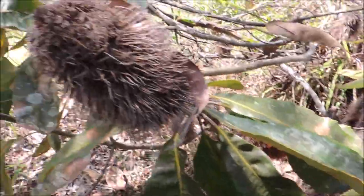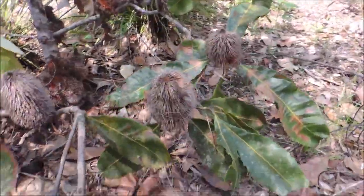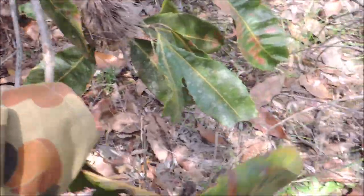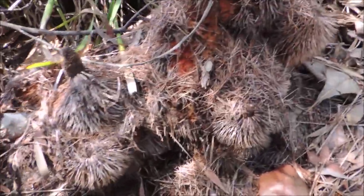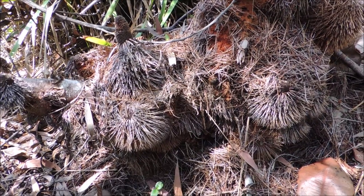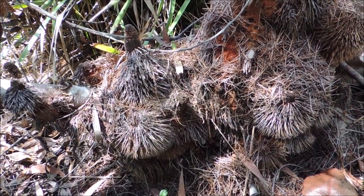This banksia is big, has a lot of flowers in it, so many flowers from the roots to the top. A lot of flowers like that. Wow, this must be so pretty when the flowers haven't dried yet.